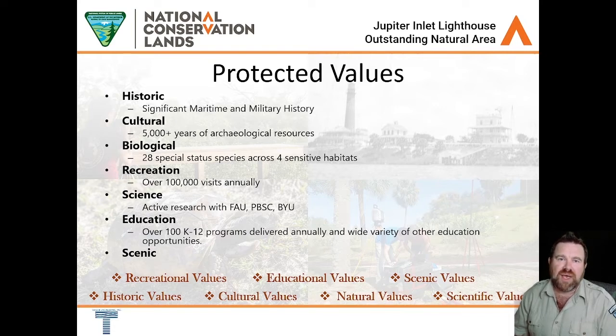Congress directed us to manage for scientific research opportunities, of which we currently have research with Palm Beach State College, Florida Atlantic University, and even Brigham Young University in Utah. Educational values were also highlighted in the Congressional Act, for which our partners provide over 100 K-12 educational programs each year, along with a slew of other educational opportunities for pre-kindergarten and adults. Finally, Congress recognized the scenic qualities of the site, which we interpret to mean the iconic nature of the lighthouse and the protected green space around it.